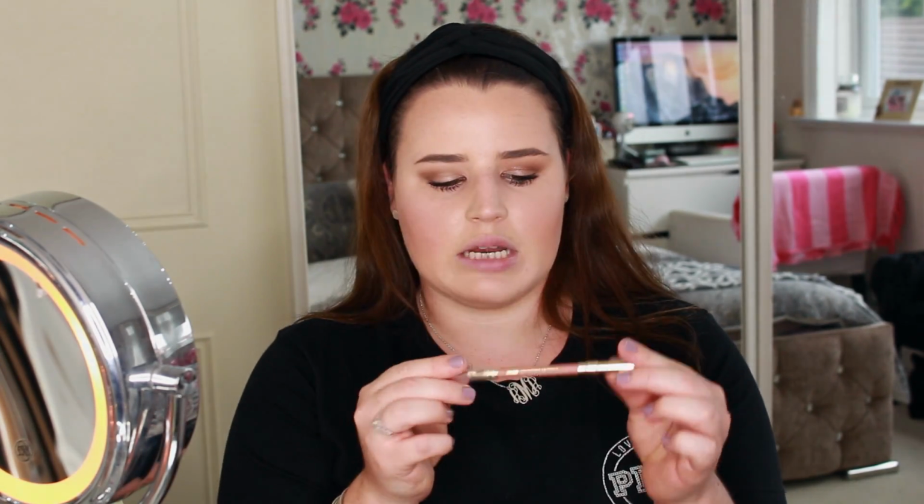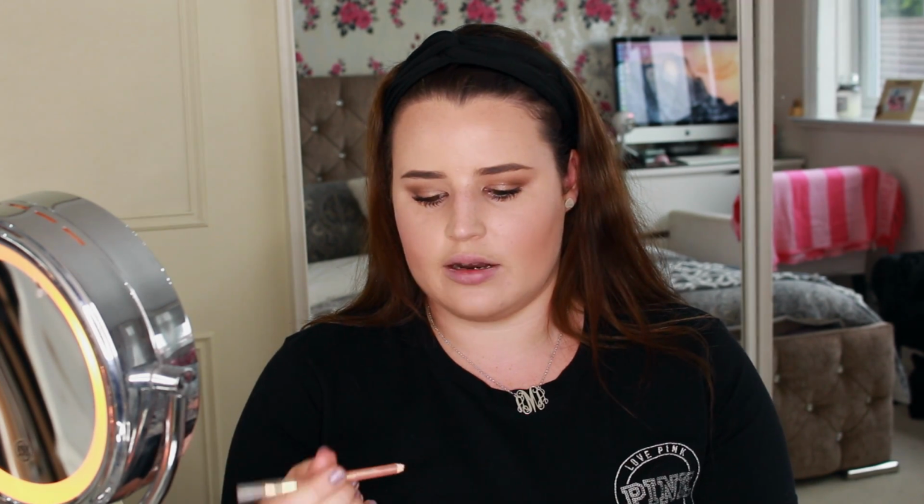Okay, now we're going to go on to the last thing, which is lips. Again, this is something I found a little bit more difficult for some reason to match, but I'm going to use a lip liner and a lip product. So for the high-end lip liner, I'm going to be using the Double Wear Stay in Place lip liner. Oh, no, I'm not, because it's blunt.